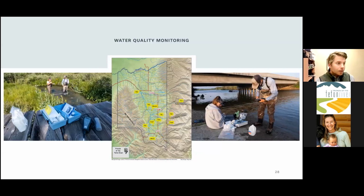And then another part of our programming and my job is water quality monitoring. We have 10 water quality monitoring sites throughout the watershed. This program was first started by Idaho DEQ, but due to lack of resources, FTR has been able to step in and take over the water quality monitoring program. I go to these sites twice a year, once in July and once in October. We sample for a number of different parameters, and later on in the spring or maybe early summer, we'll be sharing a full water quality report on our website where you can see what our water quality results are. We did find that this year our water quality parameters were all within historical ranges, and there's nothing significantly alarming about our results this year.